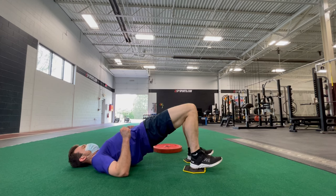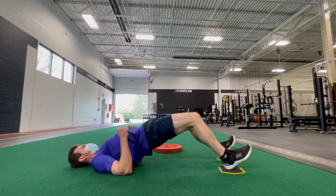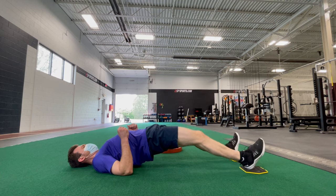Well, it may seem obvious, train for strength and endurance. As you get stronger and build more muscular endurance, your muscles get more efficient at recycling that ATP. And naturally, that's gonna delay and diminish the burn.